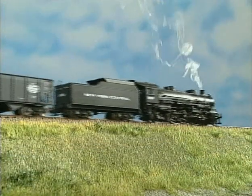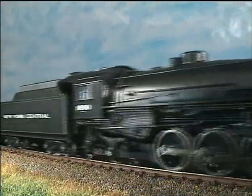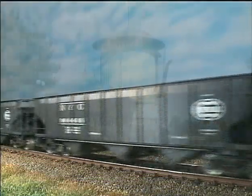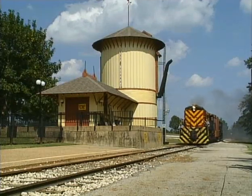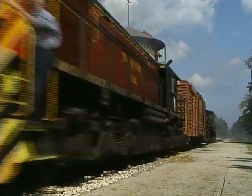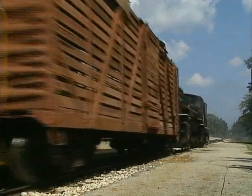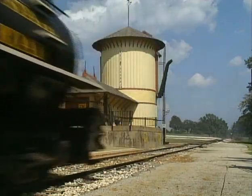Back to steam now for some more American originals and their models. You'll see both alternately in the sequences that follow. The Texas State Railroad is a museum railroad operating in the eastern part of that state. It has a number of diesel engines in use, but also various steam locomotives, including the 400, a Mikado.